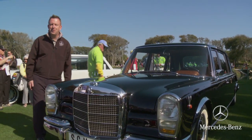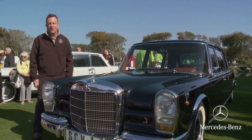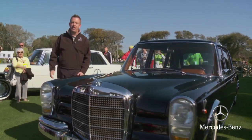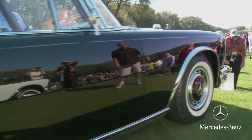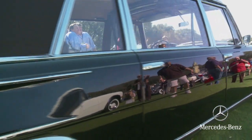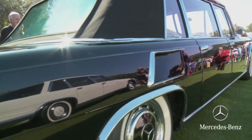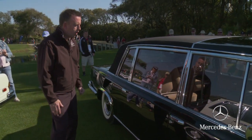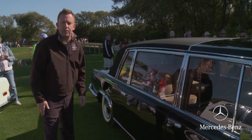And now for something completely different, this is the car that we call the Saint. This car was presented by Mercedes-Benz to Pope Paul VI in 1965. It is a modified Pullman, a Landaulet, so a half convertible, extended wheelbase car, but very special even in that sense because the door is completely different. It has a very large rear door to allow easy entry and exit from the car.